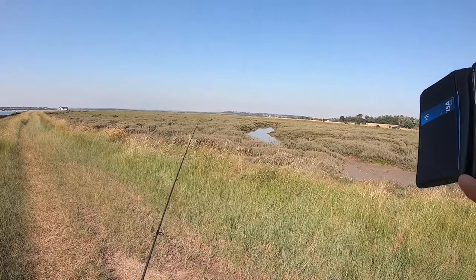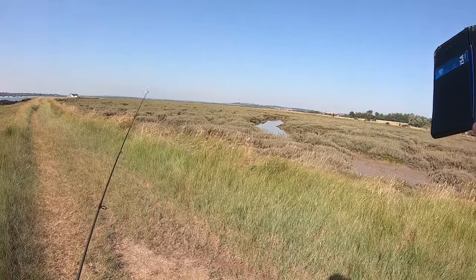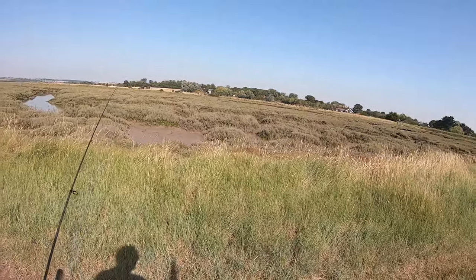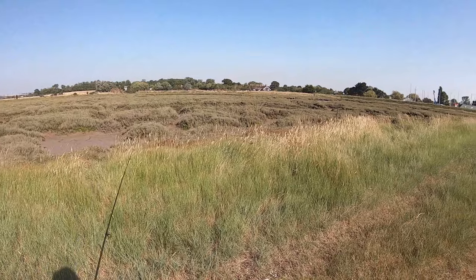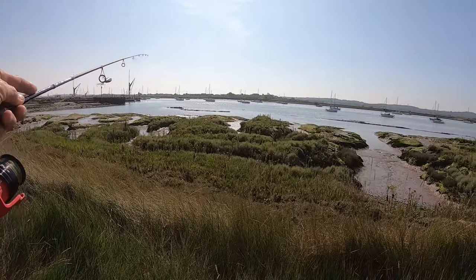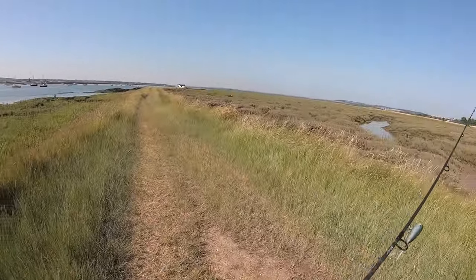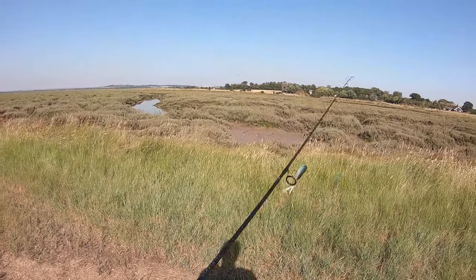These are the salt marshes. Now, I've fished over there a few times and I've had some nice skate. But I've noticed that at high tide you get loads of fish in here. A lot of mullet.